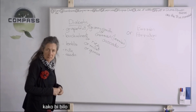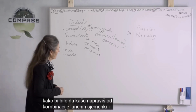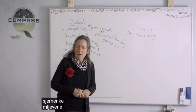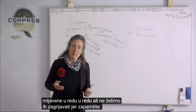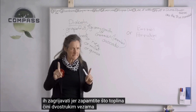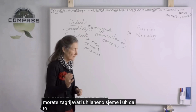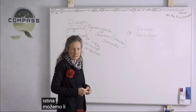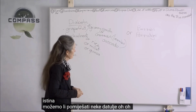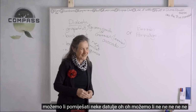How about making the porridge from a combination of flaxseed and chia seeds, ground? Okay, but we don't want to heat it, because remember what the heat does to the double bonds? But you don't have to heat flaxseed and chia seeds. Yeah, that is true. Can we mix some dates or plums? Oh, can we? No. No.